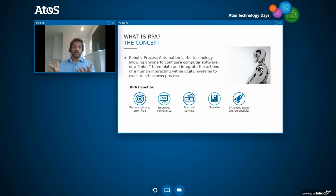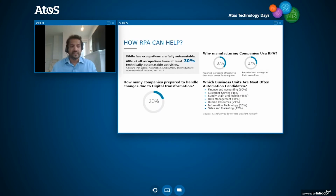RPA implementations are quick, and in less than 4 to 10 weeks, we can literally deploy a bot in production. Because of this, it can come in handy in emergency situations such as COVID-19. So the recent McKinsey study indicates that in the long term, about 60% of all occupations have at least 30% technically automatable activities. What it means is that there are a lot of automation opportunities within manufacturing organizations.